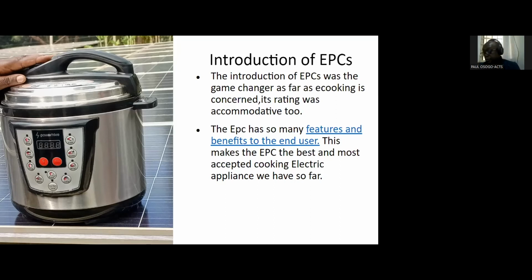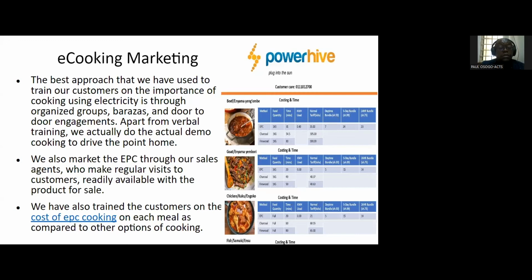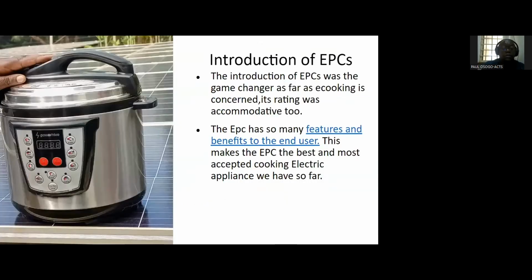So maybe we can look at the features of these pressure cookers, which enable customers to accept this technology of cooking over firewood and charcoal. So actually, this pressure cooker, as you can see, maybe you can move at least.